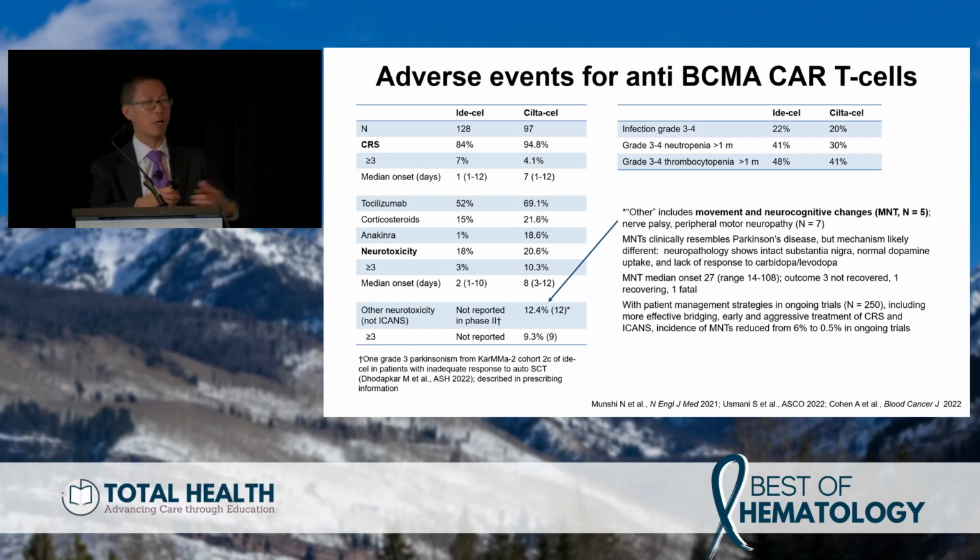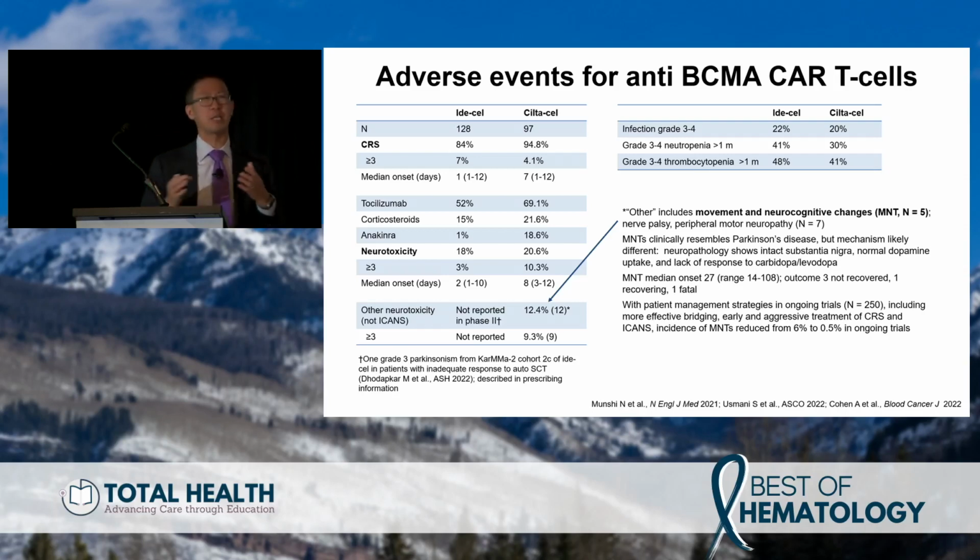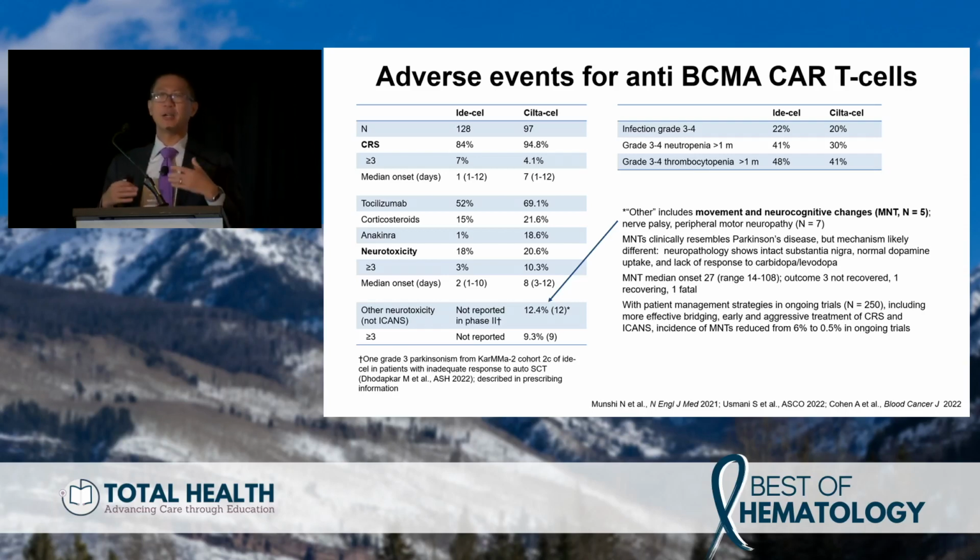And we'll hear more about this in the lymphoma talk, because CAR T was first developed in lymphoma and ALL. So the neurotoxicity piece can be really variable, from confusion to movement and neurocognitive changes, which I don't think has really been described with CD19 CAR T. And so that's something that provides an additional layer when you think about CAR T-cell therapy, where you had 5 patients in the cilta-cel group who developed this almost Parkinson-like movement disorder adverse event.